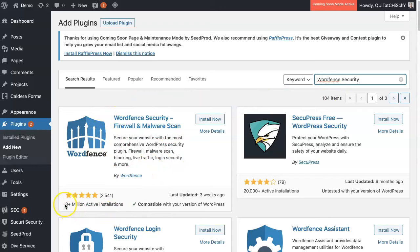You'll know it's the right one because it's got millions of downloads, and this is a really popular plugin because it's so effective. So then you just click install now, and it's going to download the files for that plugin directly to your website. And then once those files are downloaded, we'll see this activate plugin appear, and then we'll need to click activate, which is then going to activate the plugin and make it live on the website.